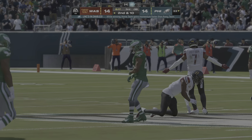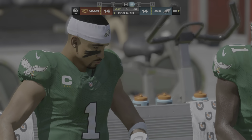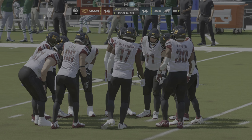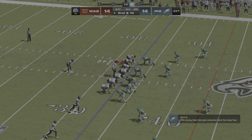Throwing on first down, but this one winds up to be incomplete. So much of this game is focus and concentration. And whenever I see guys running the in route, I know that in the back of their mind, they're always wondering who's lurking inside that might put a big hit on them as they try and catch the ball. Second and 10 from the 33-yard line.